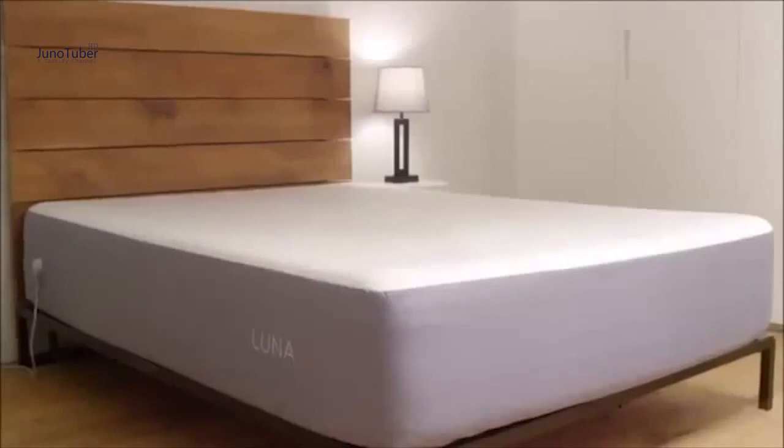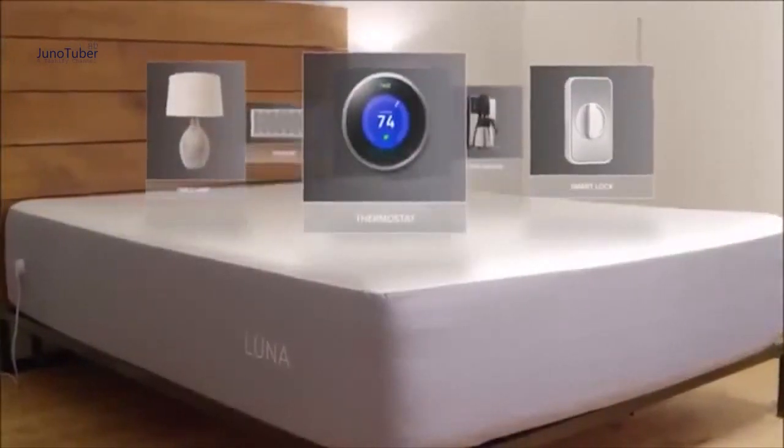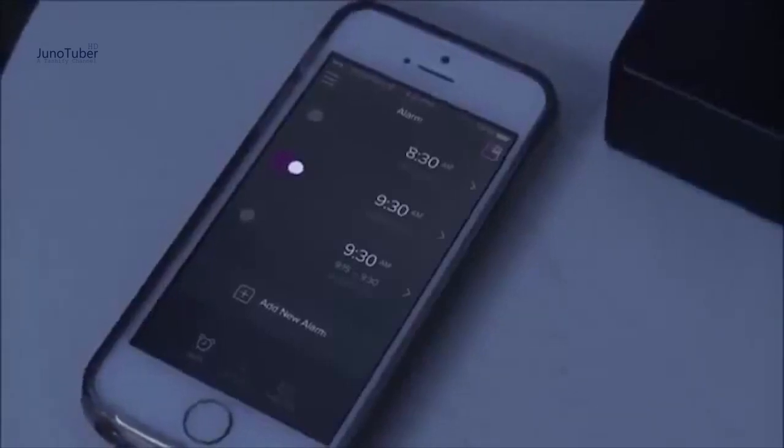90% of people have the same set of habits before going to sleep. They set the temperature in their house, they turn off lights, and they lock their door. In the future, all these will be automatized. Smart locks, smart thermostats, smart lights. And we want to take care of all these habits for you so you will not have to do them again every night. For example, whenever you fall asleep, Luna will send a signal to your smart home devices, making sure your door is locked, TV and lights are off, and your alarm is set for the next morning.